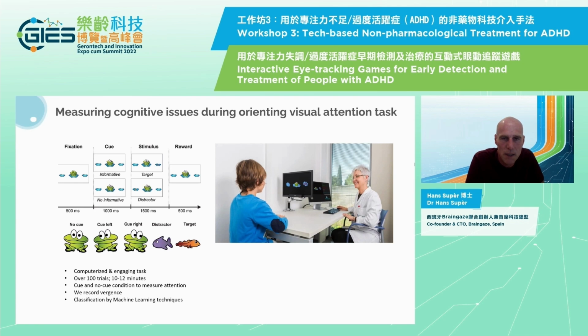So we want to know whether these kids have an altered or distorted vergence response. We did a clinical validation study that has been adapted based on our scientific task, so we have a more child-friendly task. Here on the left, at the fixation, you have a frog that has closed its eyes.